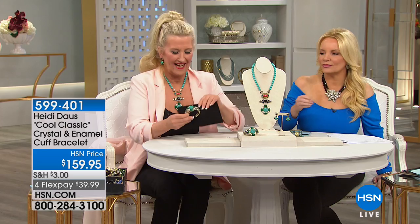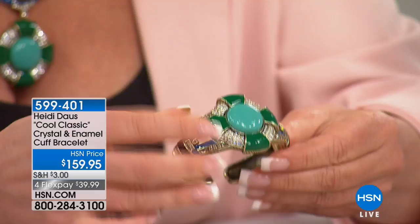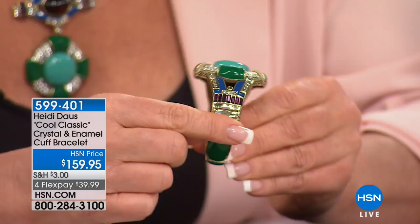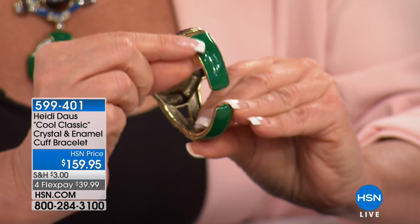Yes. Now, I want to look at how beautiful that big, gorgeous cabochon is. That's like a 22, 23 millimeter round cabochon. And then, of course, the green enameling that comes down to the beautiful blue, that row of amethyst baguettes, and more of that beautiful green enameling. It's a double hinge cuff. It sits so perfectly on your wrist.